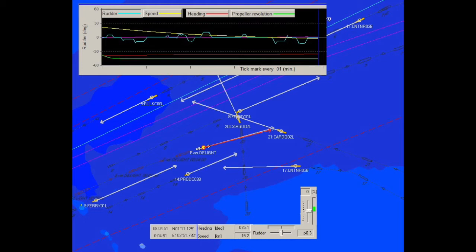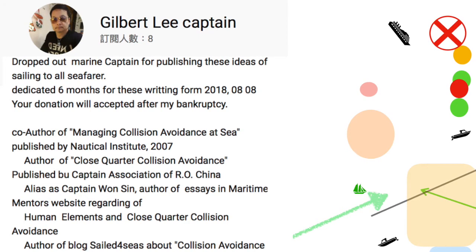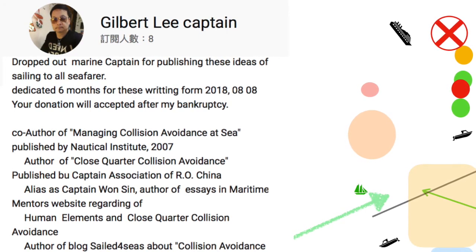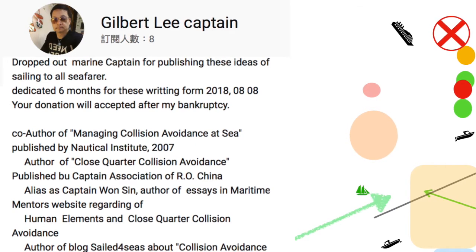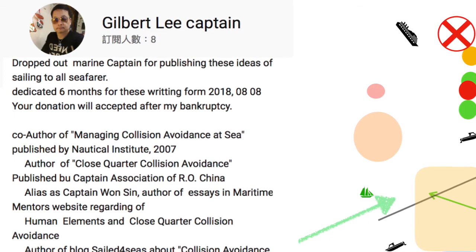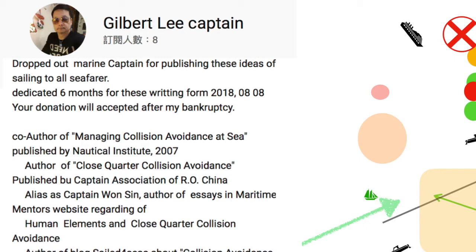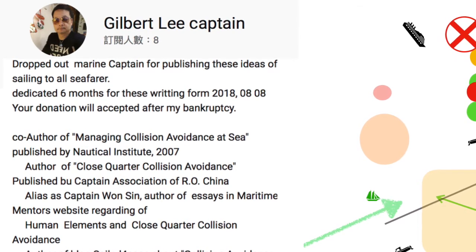So if you didn't have radar picture, you can use the decks, cargoes, or the bridge fittings to memorize the bearing of approaching vessels, so as to make your judgment of the visual approach. This we will teach you after all this radar lookout technique class.